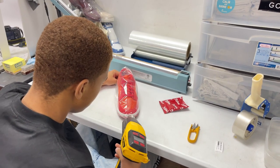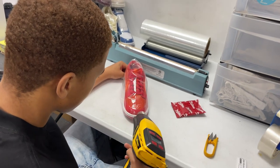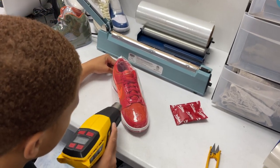Now here we see them vacuum sealing a brand new display shoe to place out on the shelf. And with that being said, let's go out into the shoe store and take a look around.